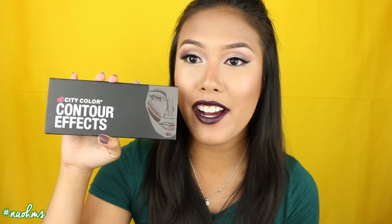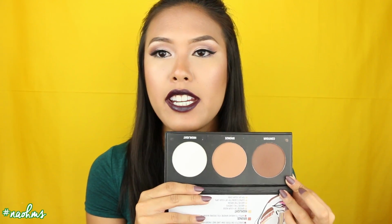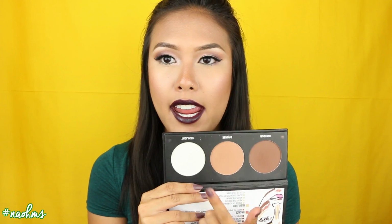The next product that I have been loving this past month is the City Color Contour Effects palette, and oh my gosh, the contour shade just sold me on this. So this is what the palette looks like. It has this contour shade, and then it has a bronze shade and a highlight shade.